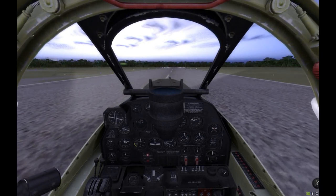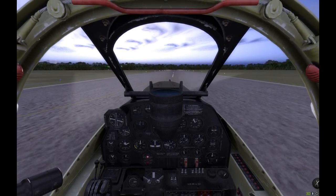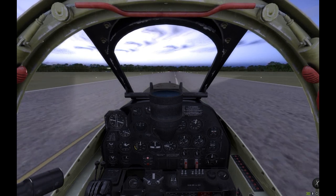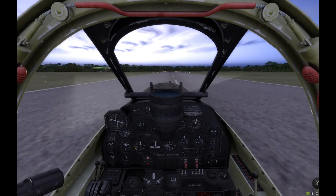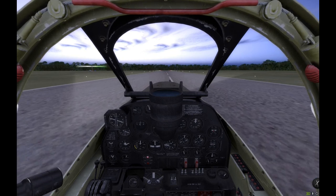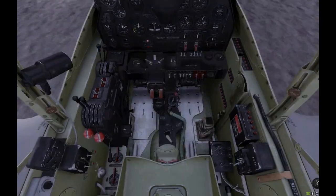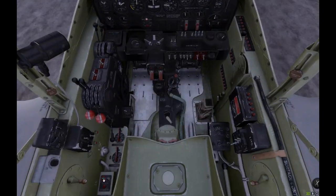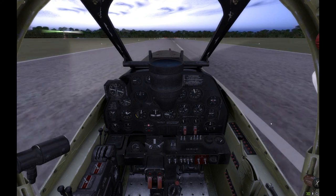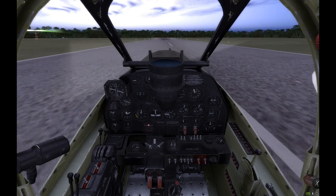Let's go ahead and do our after landing checklist now. I think I forgot to do that on one of the landings too, which is stupid as all heck. Okay, after landing, flaps up. Compass bumps off. One, two. Prop governors full forward, and we'll bring the flaps back to closed.